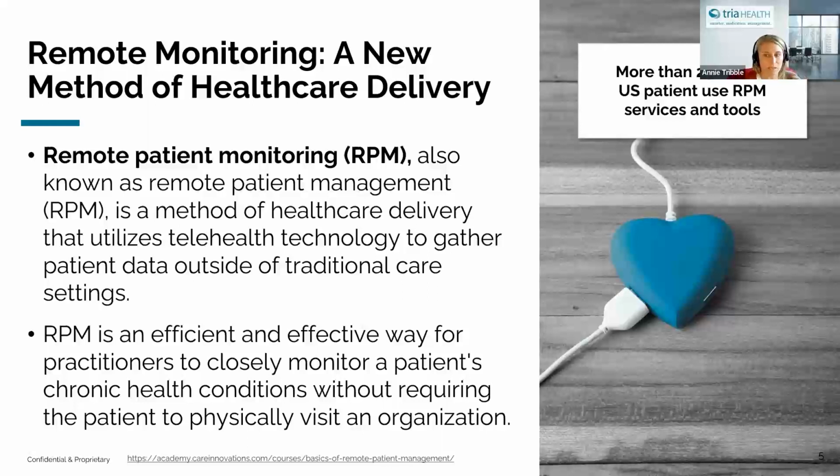Remote monitoring is an efficient and very effective way for providers to be able to monitor patients' health conditions without requiring an in-person visit. Remote monitoring can also be done on the fly or in between patients that the provider is seeing in office. Remote monitoring can also be used for quick identification of poorly controlled health conditions and allow action to be taken without having to make an appointment to come into the office.